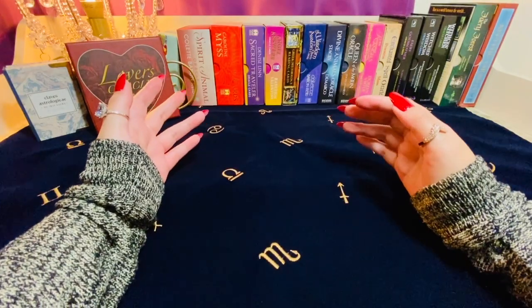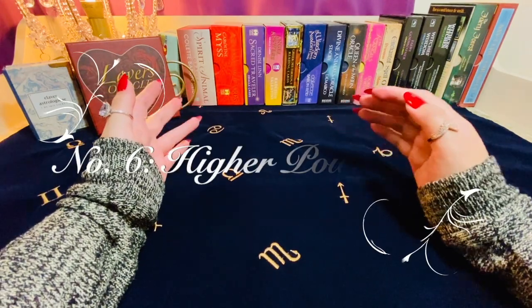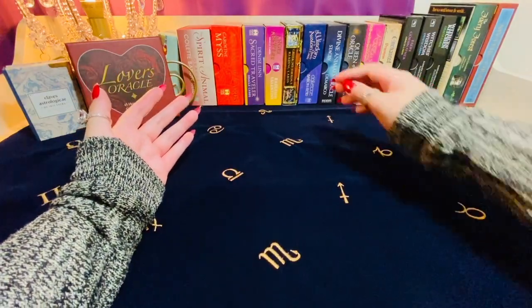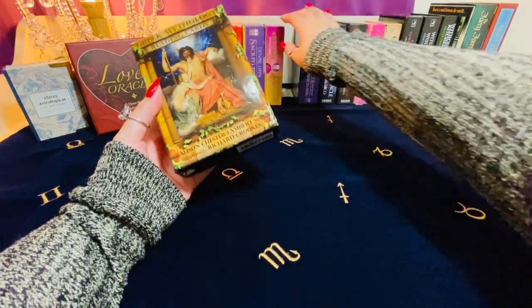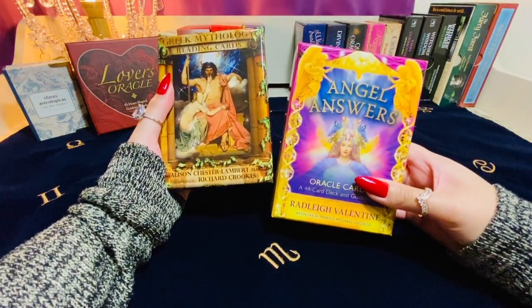For those of us who believe in a higher power, the cards are an ideal conduit for divine messages. That's why a higher power deck is a must. Now, we all have different beliefs. I recommend Greek mythology reading cards if you're a Greek Roman pagan like myself. And then there's also Angel Answers if you believe in the monotheistic God and his guardian angels.